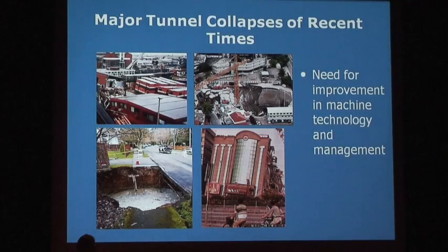But there's always room for improvement. And here we can see just a couple of the more recent accidents and collapses that have happened in tunneling around the world. 3 of these had nothing to do with the TBM. This was an open face method that was being used to build station cabins at Heathrow Airport in London that collapsed, and you can see everything is falling into it.